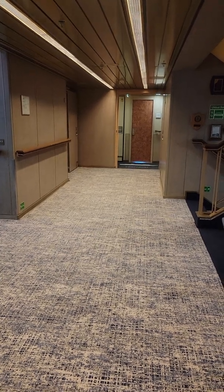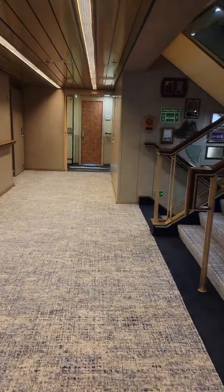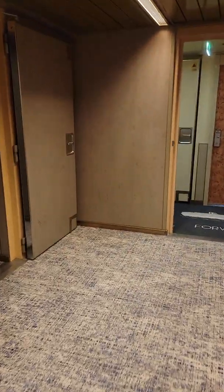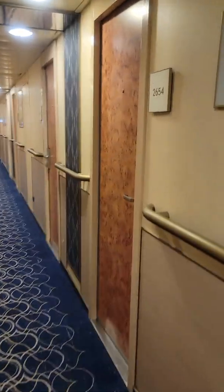This is a video review of cabin 2654 on the Holland America Zaandam. And this room is very close to this bank of elevators and stairs, which we'll see by the end of the cruise. I'll let you know if this is noisy or not. But see, it's right here.